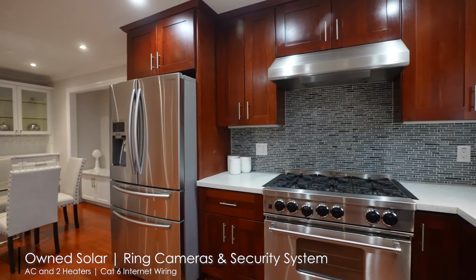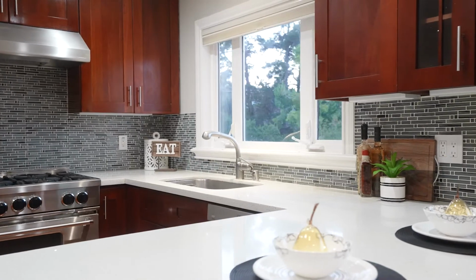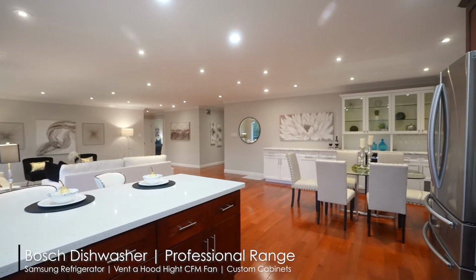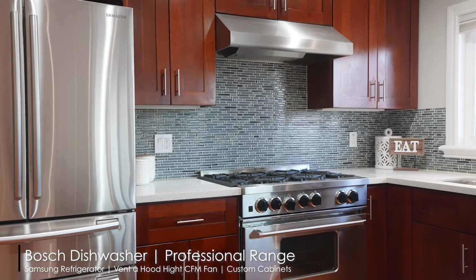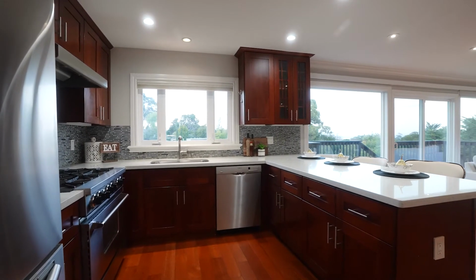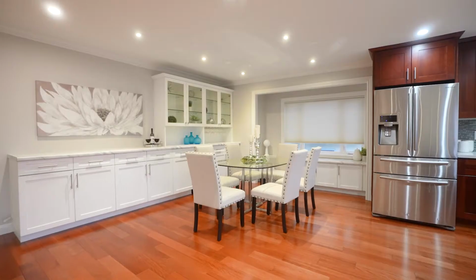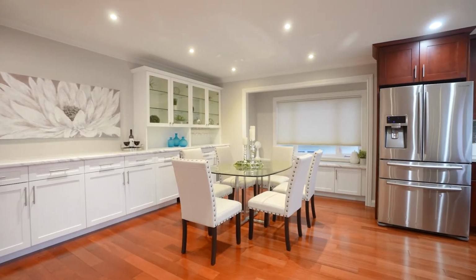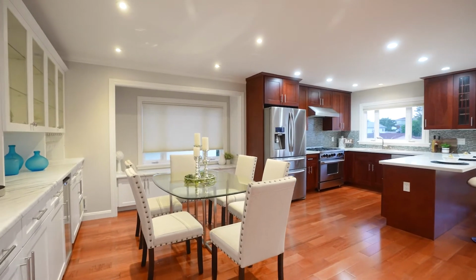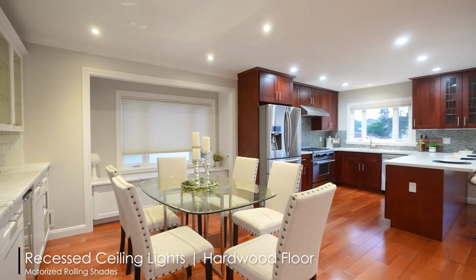This home is also fully loaded with many other features. It has owned solar panels, not leased, so it can have a lower utility bill without paying anybody else. And there's a security system, a Ring system of cameras at many major entrances and windows. There are powerful AC units and a heater for the top and middle floor. Also, a separate heater for the bottom floor.